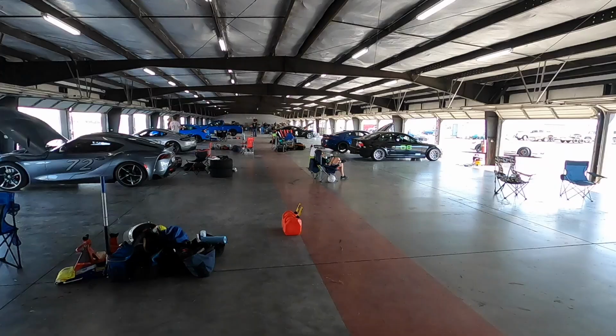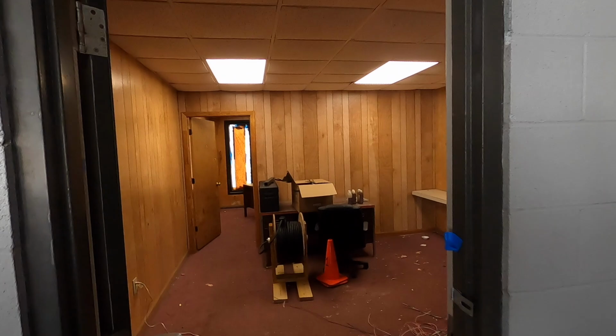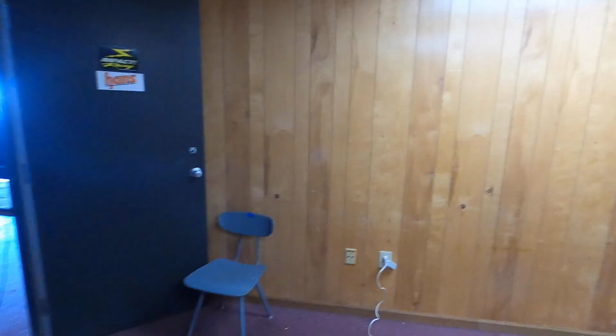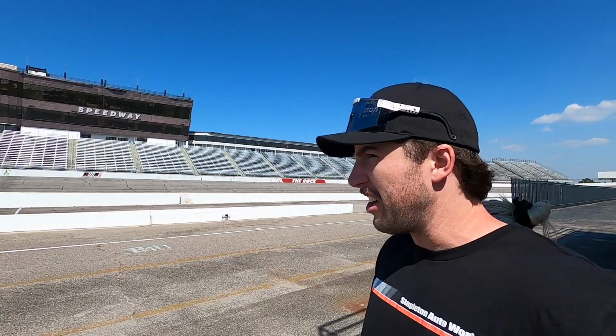Like the garage area. It's like some of this has been repainted or progressively redone, except this. This looks like my grandparents' house. Yeah, there's some history left in here, that's for sure. What's in here? An old desk. It smells old in here too. I wonder what this office used to be for during NASCAR races, if there were like garage officials in here or something. I never thought I would hear a Lumina Cup car make noise at Rockingham.